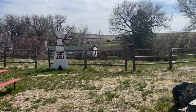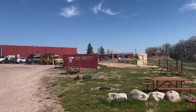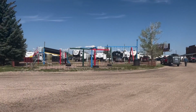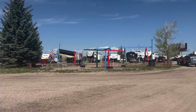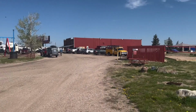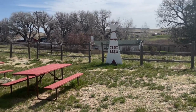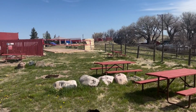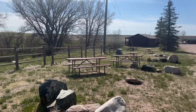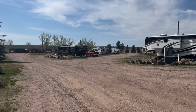Once you get past the general store and all the little park amenities up by the front and the shopping, you'll find the first of two kids' playgrounds with residents, and there's that sand volleyball court. We're in the tent area right now. It just stretches right through here, leading to the cabins. We'll show you the back of the park and where we're staying, which is third over there at that end.